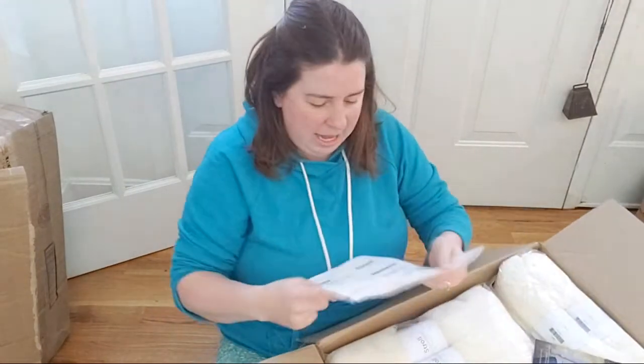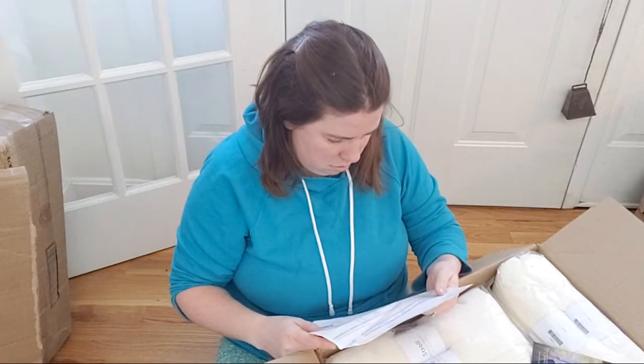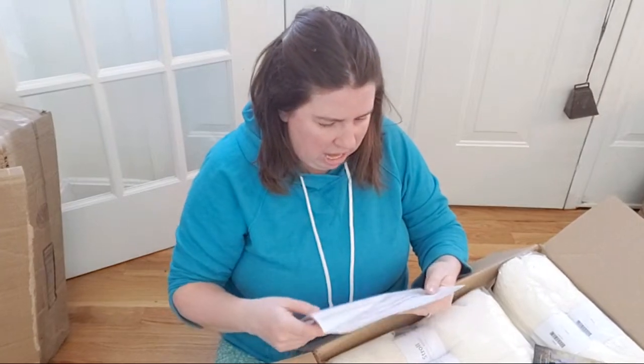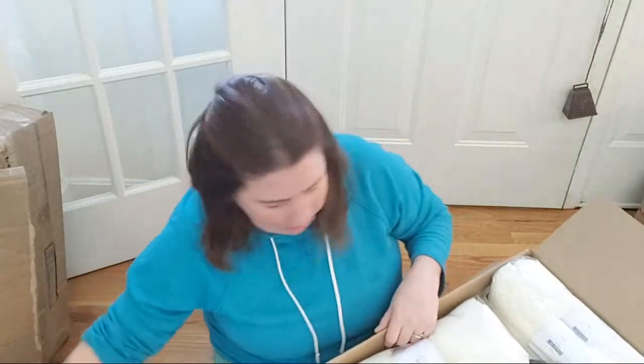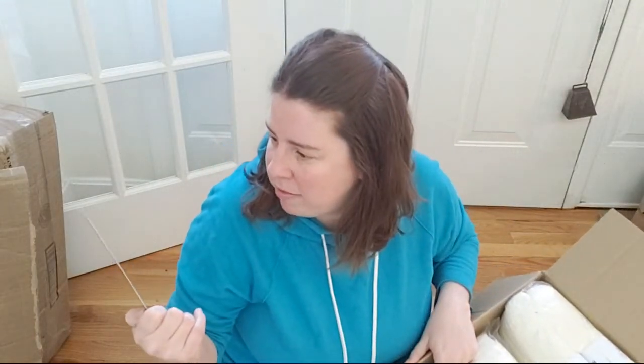So here we go. I now have a packing slip, which ironically has my entire order on it. This is the other thing. If you're going to ship it in 2 packages, you should indicate what's in which package. And this yarn might have fit in there too. Just saying. But we have a cute Best of KnitPicks pullovers.